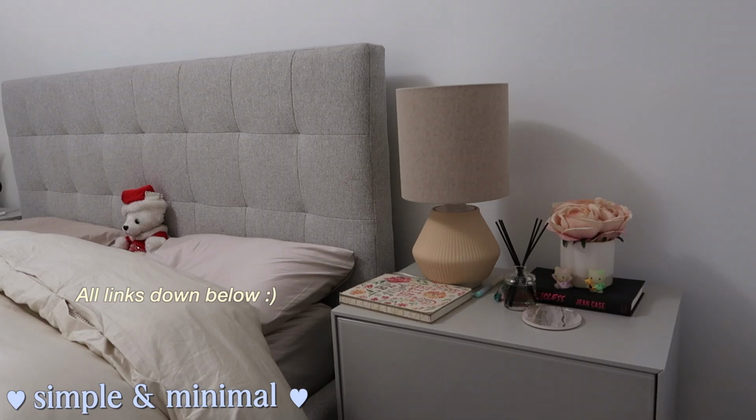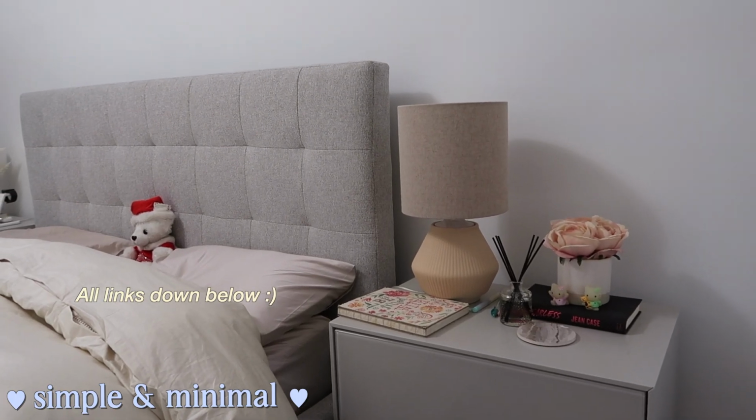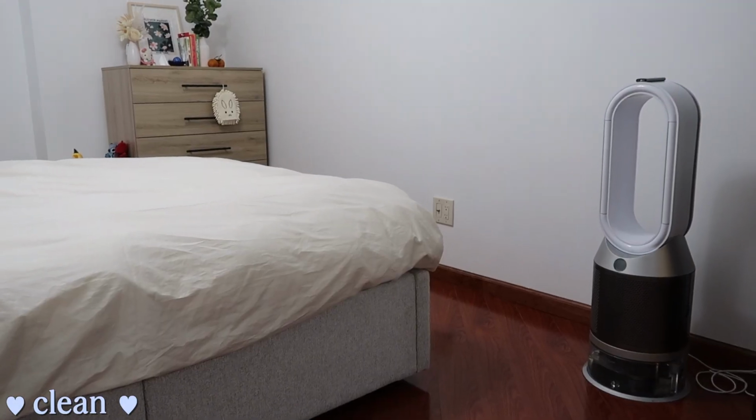The theme I'm really trying to go for here is simple and minimal, so I didn't want a boho theme or anything. I wanted everything to be modern and timeless, so that if I ever wanted to swap things out, it could just be the little decor pieces that I could change up. Also, I wanted this place to be clean, of course. What that means is no clutter laying around, no extra decor pieces that I would have to clean up or dust regularly.